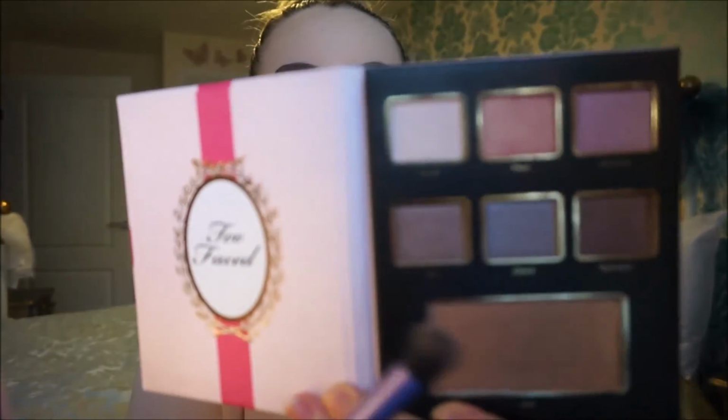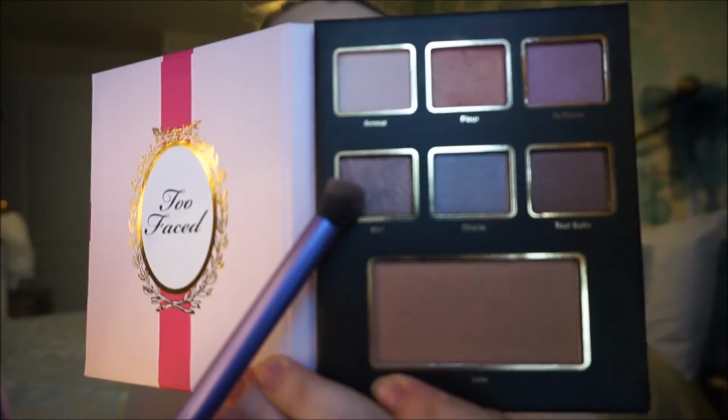That's me just cleaning my brushes again. I just give it a little flick and it takes off the excess of the previous color we've been using. That's me dampening it again because I am going to use another shimmer. And this one I am using is called Moi from the Too Faced palette. This one is just like the perfect chocolate color.